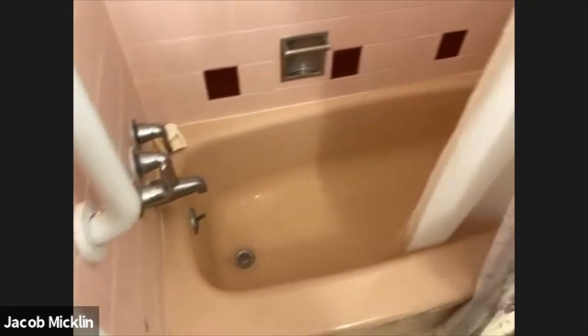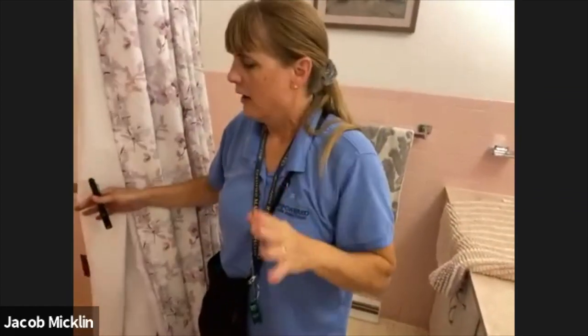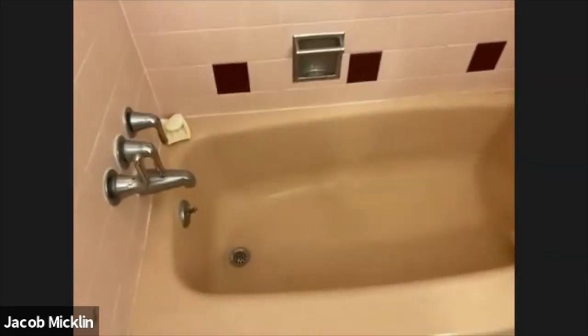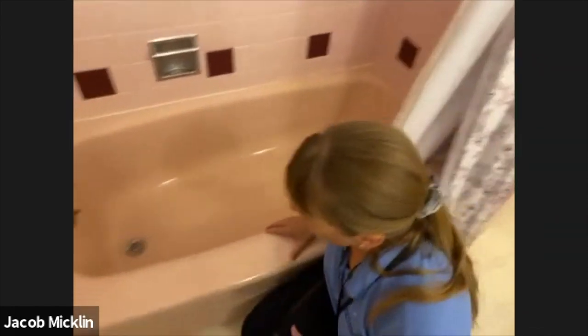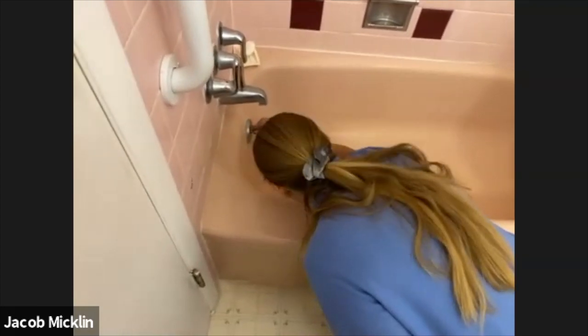So I'm going to turn the fan off. I do like to have that on when I do my tests because that, whoops, sorry. Not the light. Which one is it? There we go. Sorry about that, guys. So I want to listen to how this drains. I always run the fan though, because that does help with moisture. So we're going to listen. Oh, the toilet's still running, but I can tell.